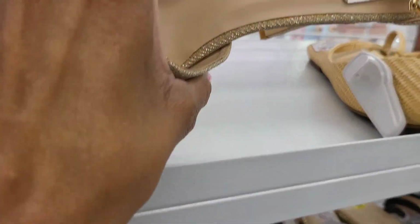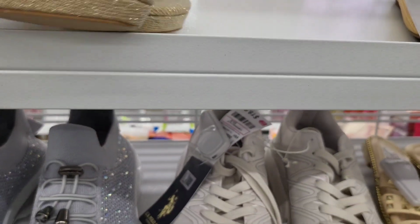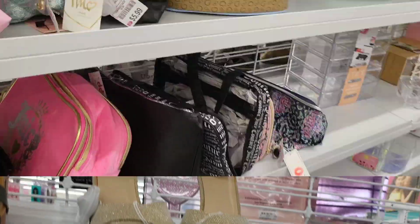So we come on around to the next aisle and check out a few more shoes. So those gold glittery heels with the strap around the ankle, just $14.